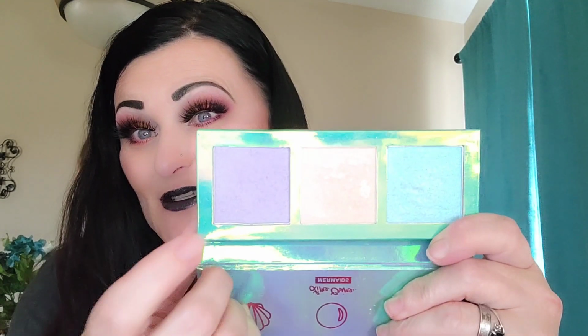Y'all, I am so excited, so very excited. I think it turned out really good. I am very impressed with this palette. It is true to form for ColourPop's amazing palettes that just nail it. The formula, everything. Chef's kiss, zero fallout. I also have on, I don't know if you can tell, but I have on this Lime Crime Highlight Mermaids highlighter, and I did do the lavender color. Oh, I love these highlighters.